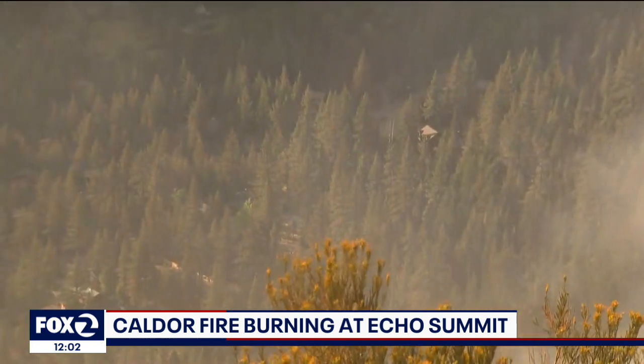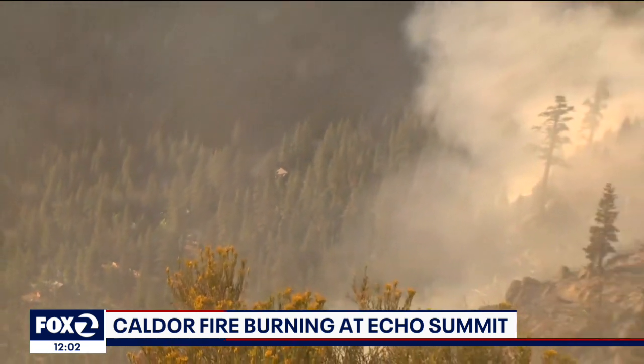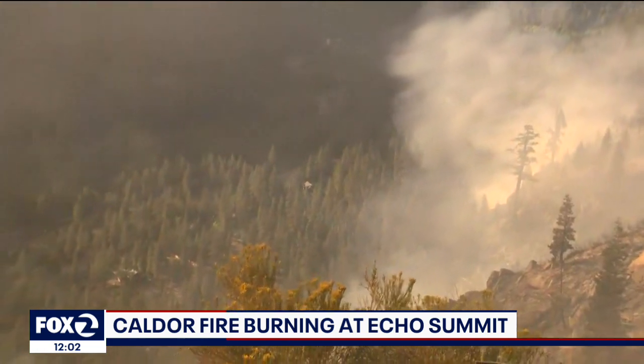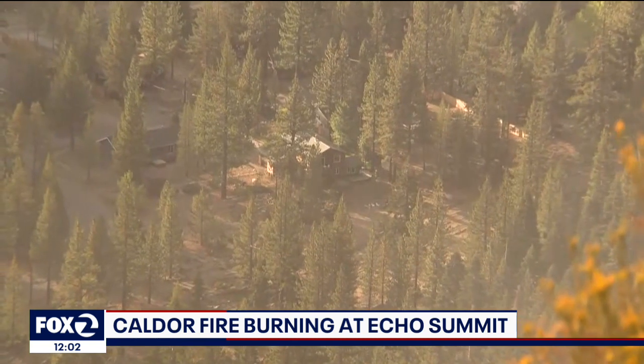Here's why this is critical moving through the day. This morning, rooftops still visible through the trees down there. That's a largely unburned area. So the smoke plumes that we just saw to the west up that draw, that means that this is an area that could burn through the day.